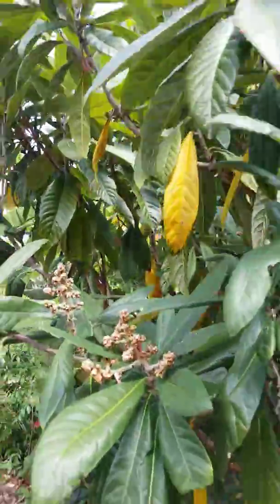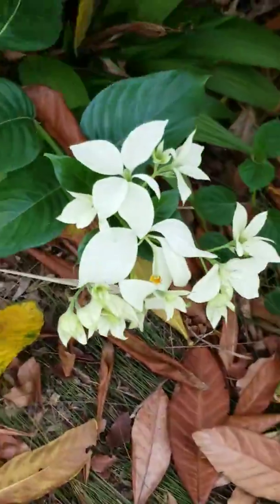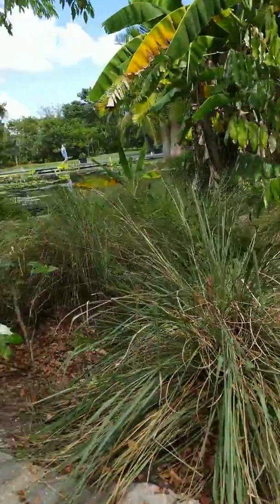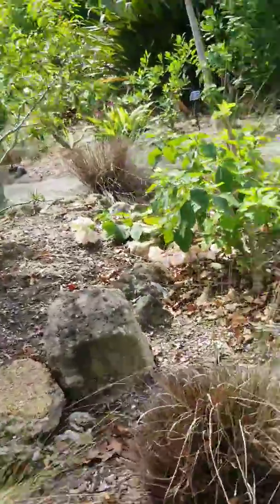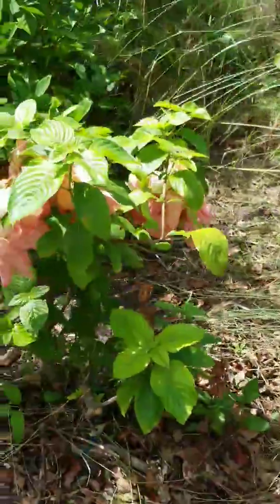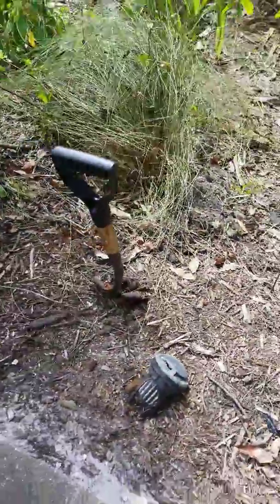This is a loquat tree. Loquat. Yep. Not sure what this is, but it's beautiful. Falling water sound, and a tree full of nice orchids. Let's see what we have here. The distance, very green. A little shovel.